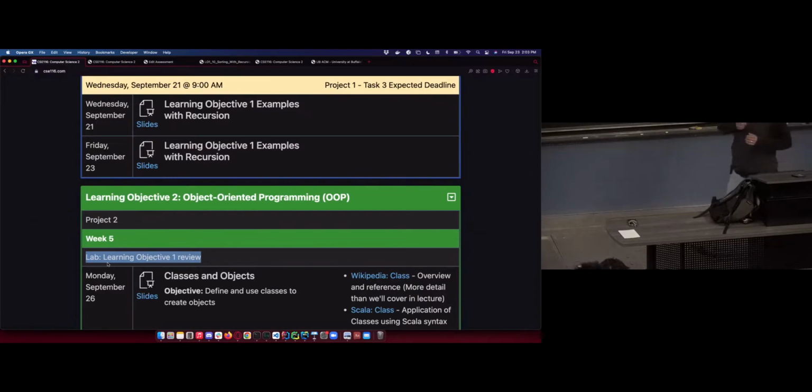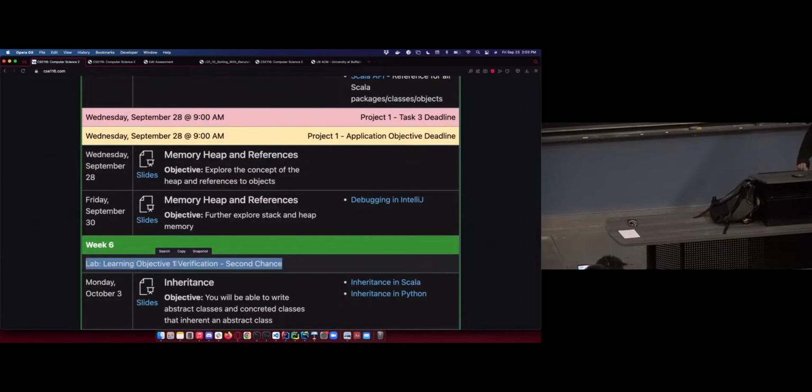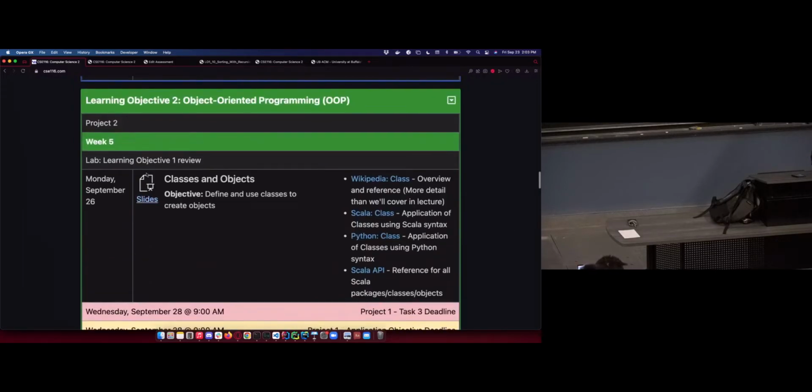So next week is Learning Objective 1 review, where you're going to go over the solutions to the version of the quiz you took in your lab section, and any questions you have for the TAs, anything else they can help you prepare for that makeup quiz, which will be 2 weeks from now. That second chance lab, which will be, again, the interview and the quiz. It'll have the same structure, same format as this week's lab. So I want to get results back to you before next week's lab.